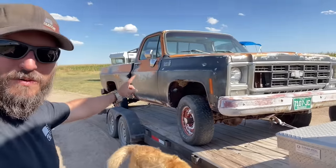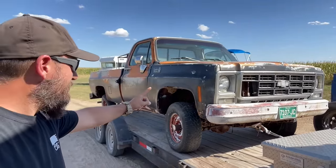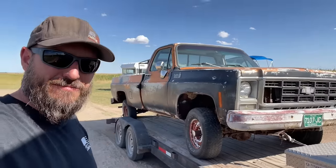Guy didn't really want me shooting video in his field there. He's getting ready to sell his house, just kind of wanted to clear some junk out. I said, that's okay. So I grabbed the old winch trailer and drove 100 some odd miles and backed up to it and right on the trailer. So guys, I'm excited to introduce to you our brand new to us 1979 Chevrolet. Look at that. Wow. It's a K10. It's a square body. I'm really excited about this one.